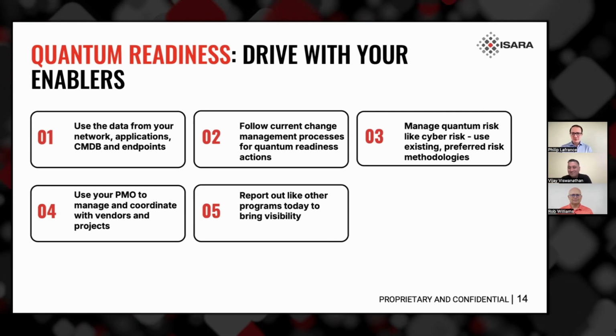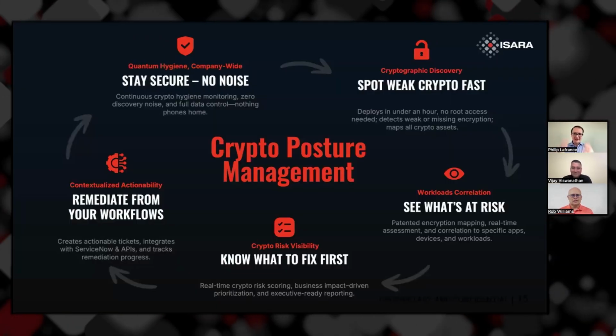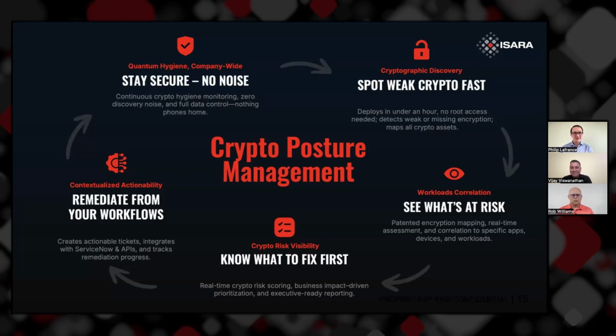Mm-hmm. I think maybe we have a couple more slides here. Yeah, this is a very elegant looking slide. Vijay, you want to take this one?